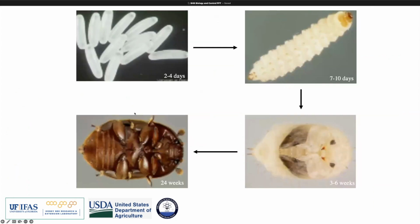Now, I'd like to discuss the life cycle for the small hive beetle. There are four primary stages in the life cycle of this beetle. The first of which is the egg stage. The second of which is the larval stage. After these eggs hatch in 2 to 4 days, they emerge as larvae, and these larvae are really the main cause of the problem for small hive beetles inside the colony. As I mentioned earlier, these larvae crawl through the comb and the honey, and they basically defecate inside the hive, which I'll discuss further in the next slide. So they are the main cause of the problem.